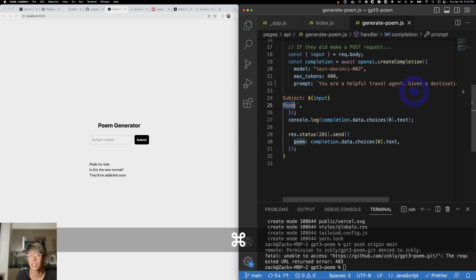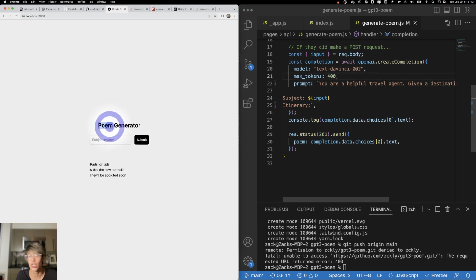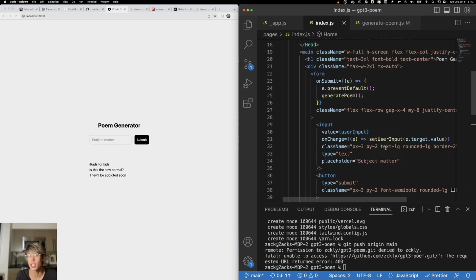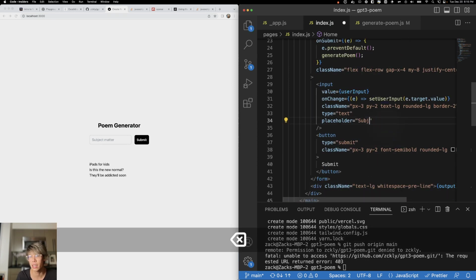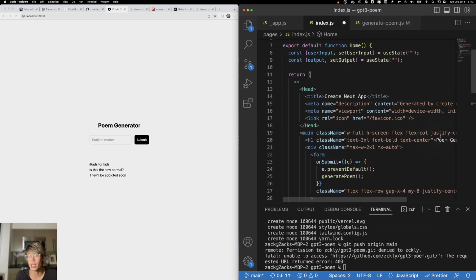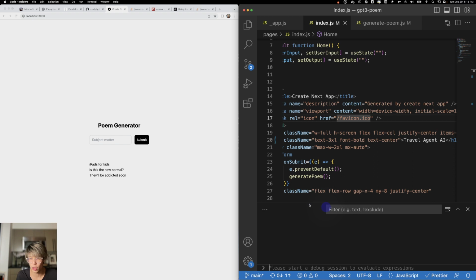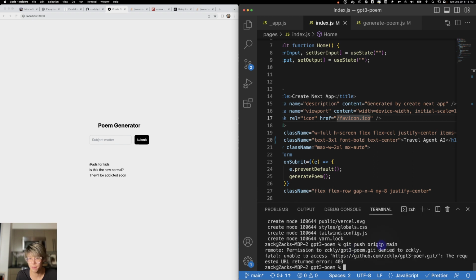Save that. Instead of poem as the output, I'm going to say itinerary. Save that, and then I should probably change this text. I'm just going to change some of the text here. So instead of subject matter, this is a destination, and then instead of poem generator, we're doing travel agent AI or something. Save that. Oops, my server's not running, so I need to run my server again.